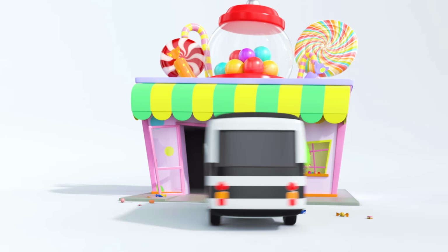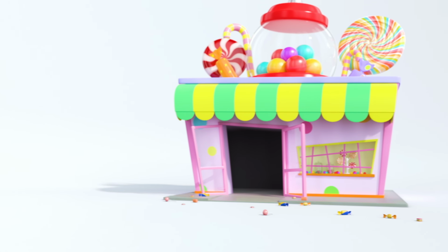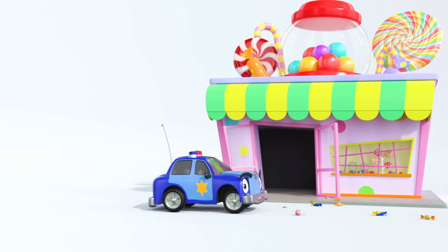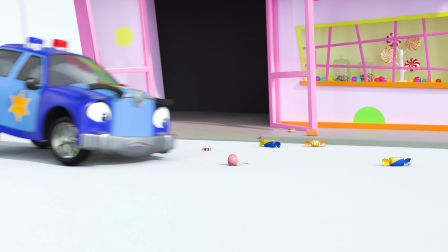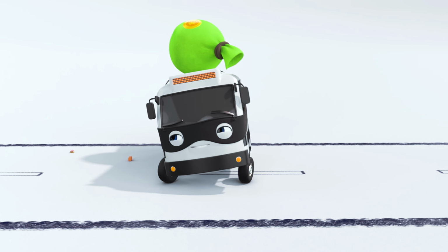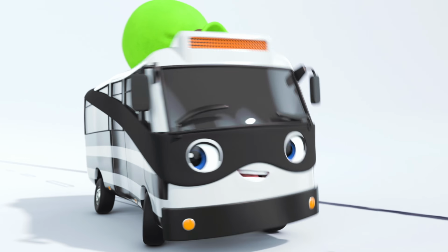Oh no! Bandit Bus is stealing from the candy shop. Stop, thief! It's Otis the police car. He's come to investigate the case of the stolen candy. Bandit Bus went that way, Otis. I don't think Otis saw Bandit Bus get away. Great idea, Otis. Follow the trail of candy. I think we know who it will lead to. There he is. Stop, thief.